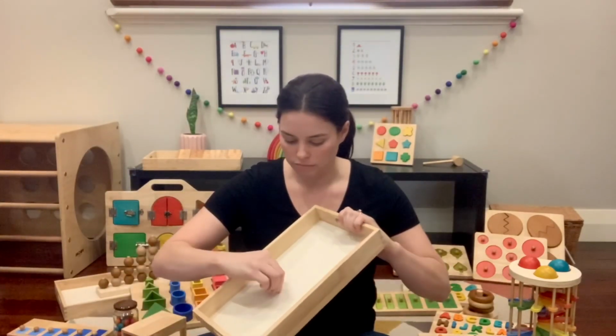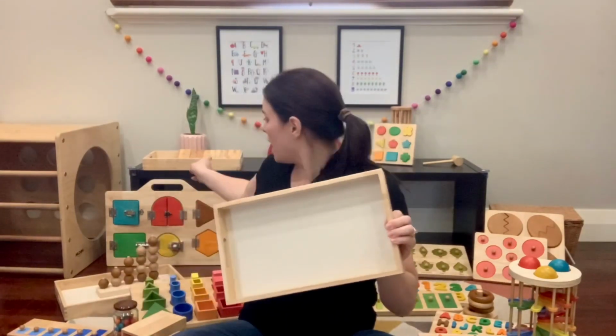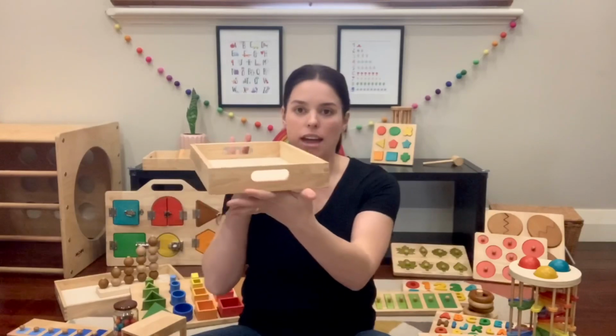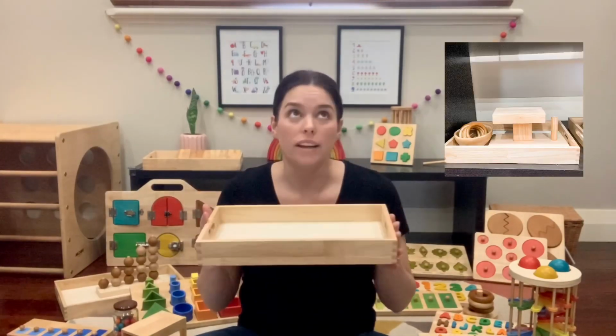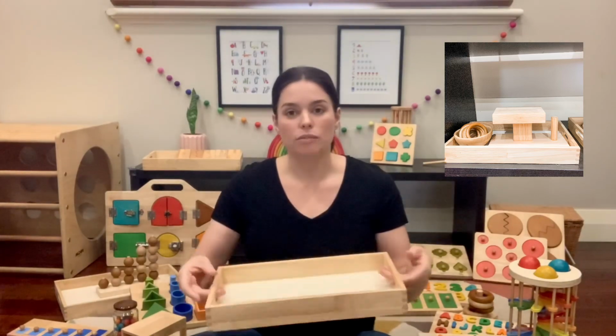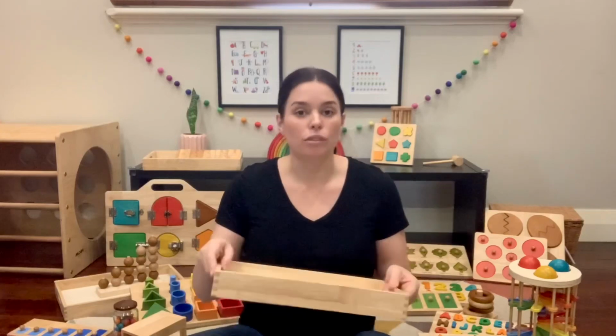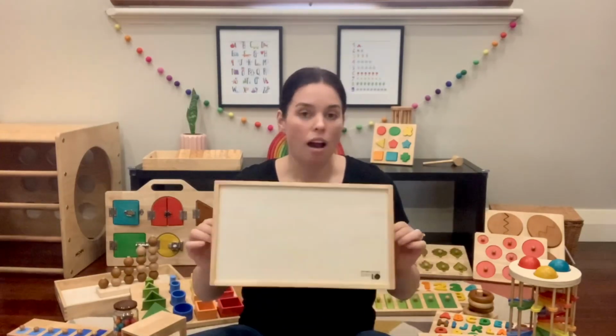This is one of three stacking trays in different sizes with handles on the end. These are absolutely perfect for presenting Montessori activities. They're really sturdy, but they're also really light, so Violet can lift them off the shelf herself and put an activity on the floor or on the table. And yeah, I cannot speak highly enough of those.